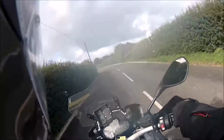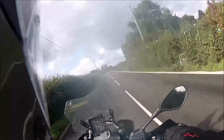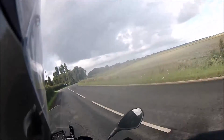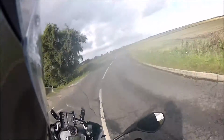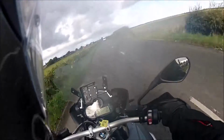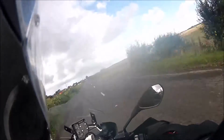I'm riding a BMW R1200GS. It was supposed to be a GSA, but unfortunately the tester of the GSA had a little faux pas and bent it, so they've lent me the GS instead. It makes no real difference since the chassis on them both is the same, but this is 25 kilos lighter. So what do I think of it? Well, it's a smashing bike.